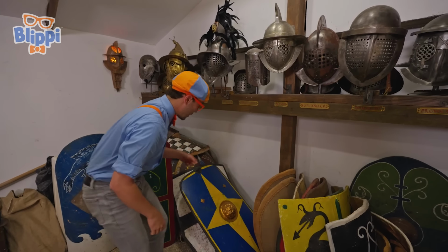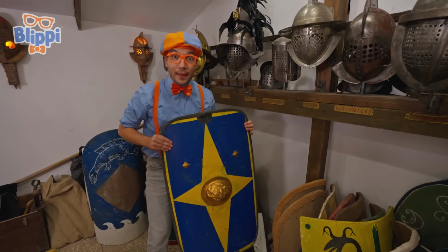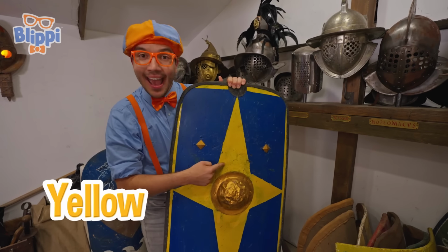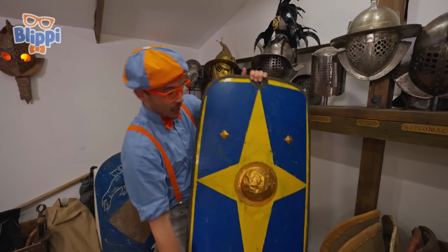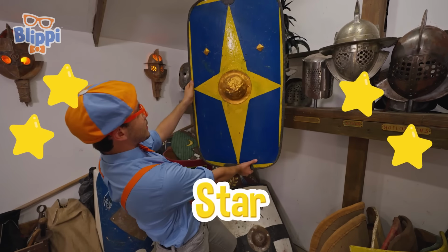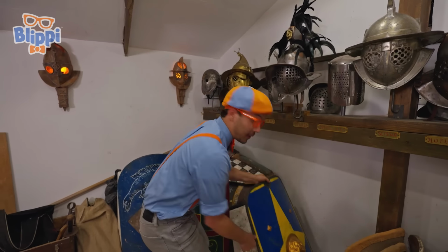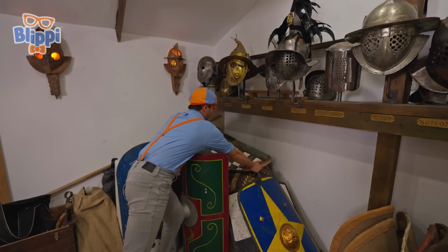These shields over here, whoa, this one is a really big rectangle. And you see? It's the color yellow and the color blue. Whoa, check it out. Kind of looks like a star. Whoa, a really big star up in the night sky. Well, this one's really colorful, but there are all kinds of shapes too. Like, whoa, a really big oval.